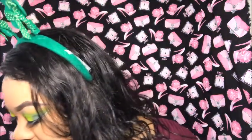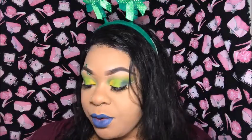And then for my lipstick, what did I use? I used this Forever Matte Liquid Lipstick in the color Azure. And that is how I achieved this look today. Oh, let me not forget my diamond kisses.